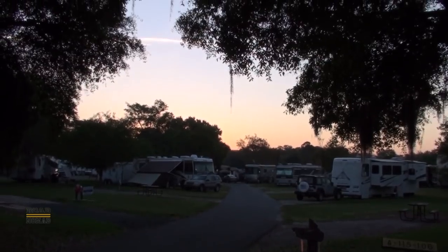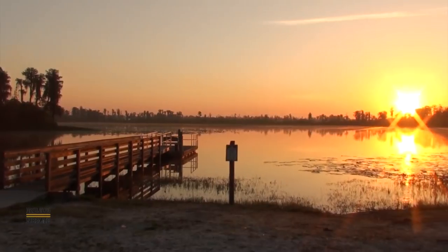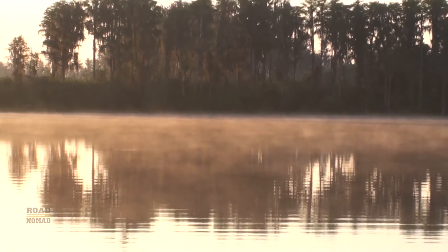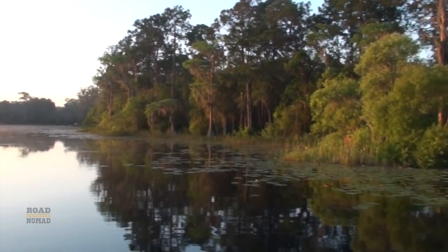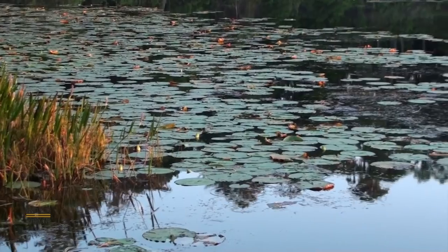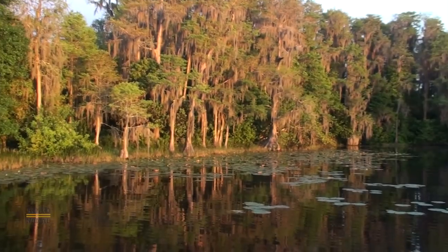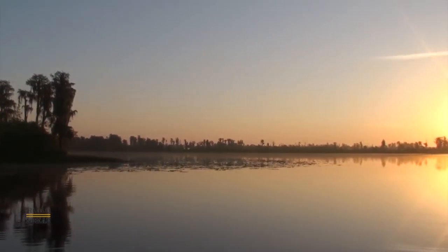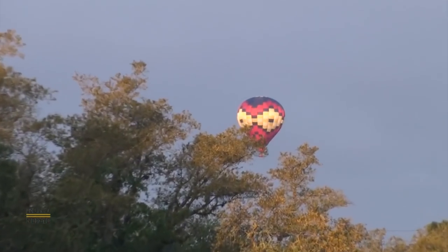Good morning from the Orlando Thousand Trails. We walk up to the lake to experience this beautiful sunrise. It is truly magical. We think it couldn't get any better. Hot air balloons start rising in the morning light.